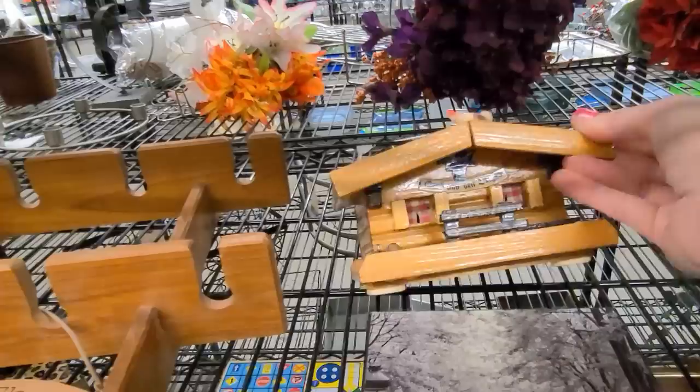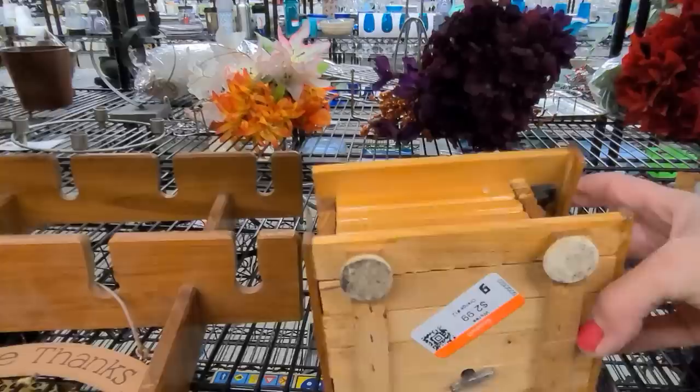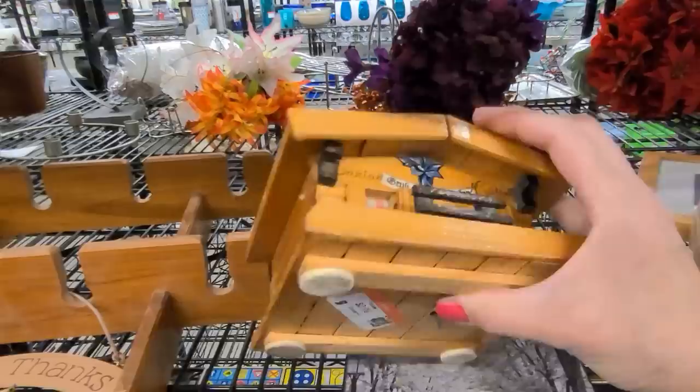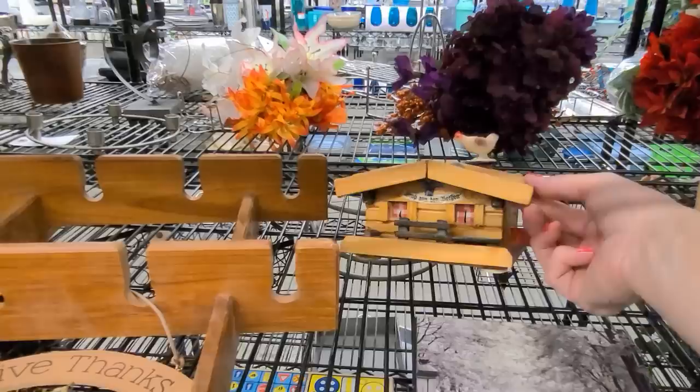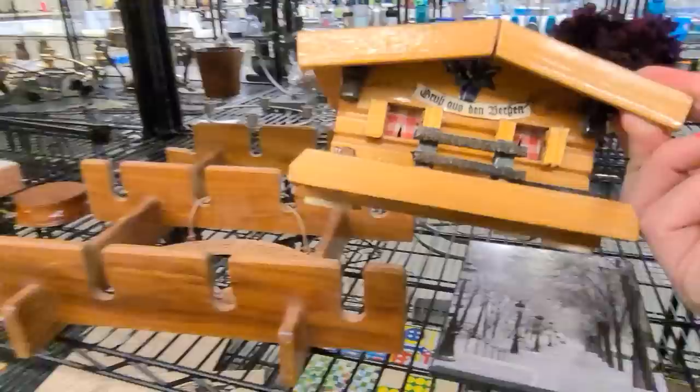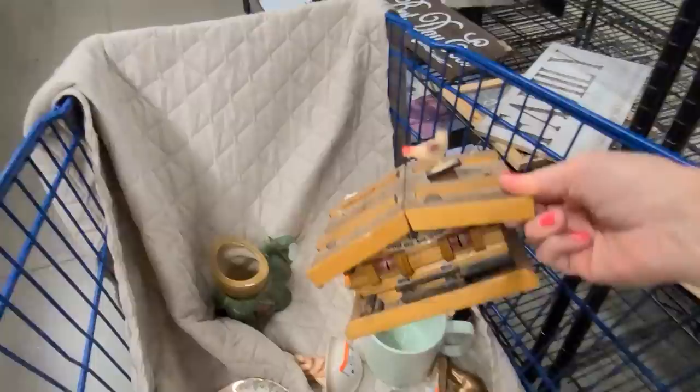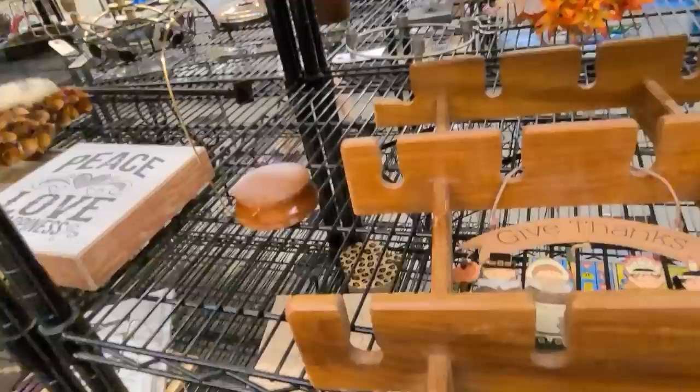What's this? Oh, look at this little German. Is it a hen house? Oh, I think it's a cabin, and it's a music box. For $3. It looks like it might have been overwound, but I am told they can be fixed if they've been overwound. But nevertheless, even if it doesn't work, it's a lovely little folk art piece, a lovely little cabin. Some German words above the door there and the chicken on top. It is lovely. Let's pop that in the cart. Little Thanksgiving hanging there.